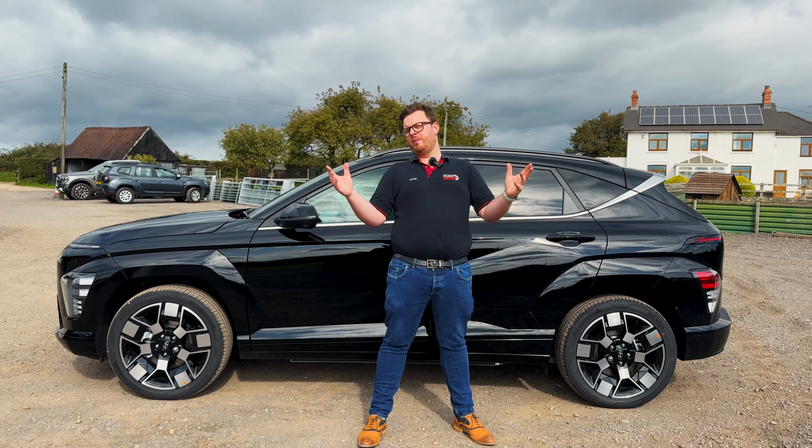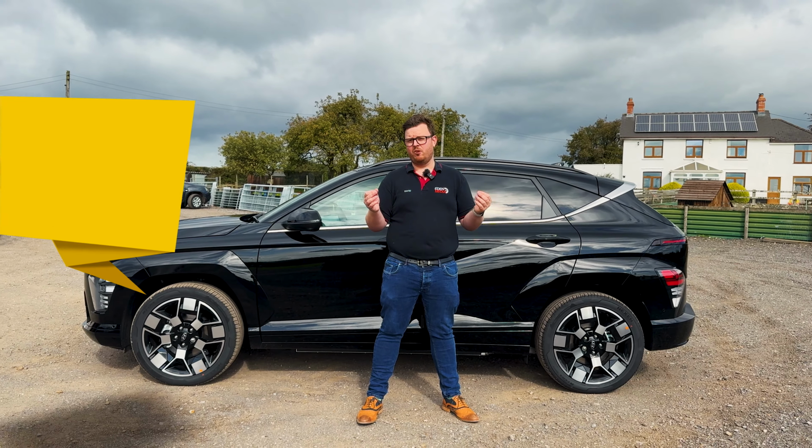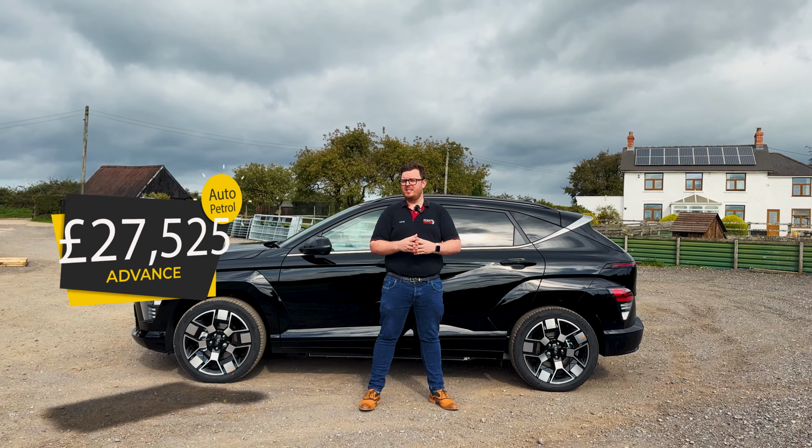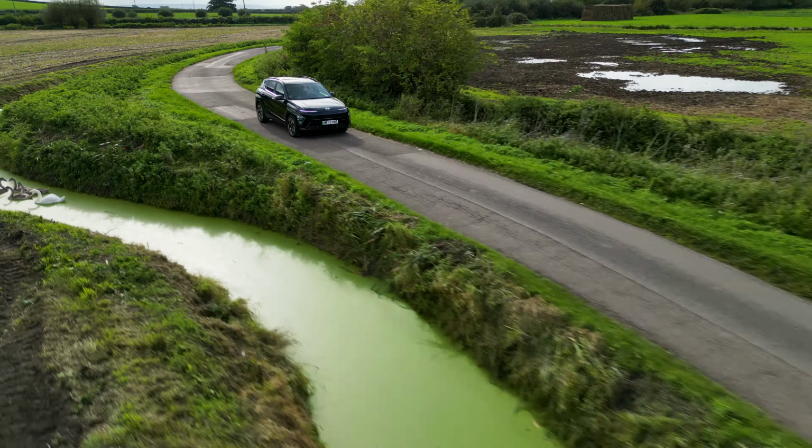Well, from the time of filming, the Advanced actually starts from $34,995 for the electric model, and the equivalent petrol is $27,525. With the warning of petrol prices going up again, and with electricity costs in theory going down, or at least staying the same, over 3 to 5 years, the running costs may actually be cheaper on an EV, even though the price is higher. Certainly, when it comes to things like servicing and still at the moment tax, it definitely is cheaper.